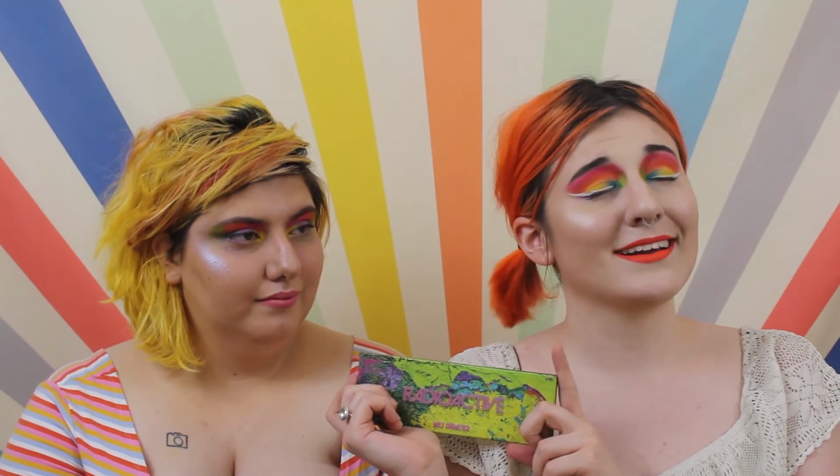Final thoughts. I love my look. Absolutely love my look. I really like how we literally used all of the same shades, and we got two very different looks out of it. And I think that it speaks to the versatility of this palette.